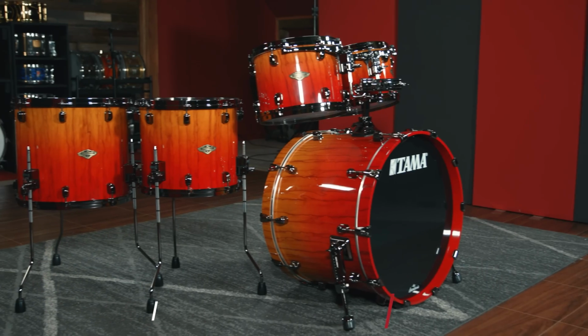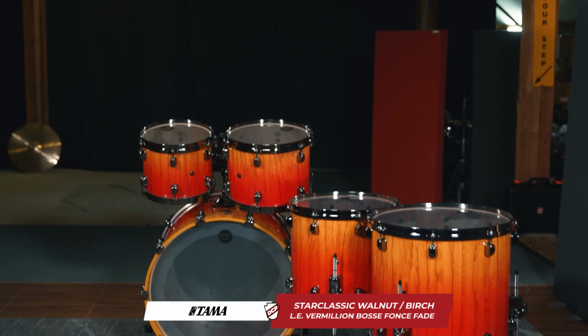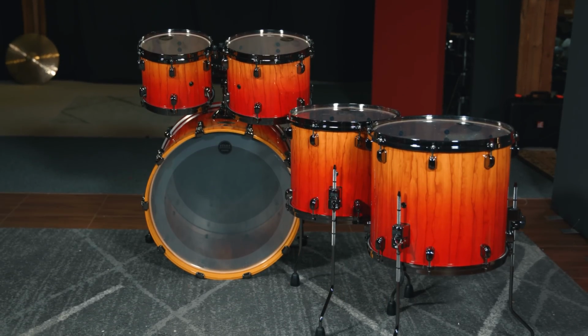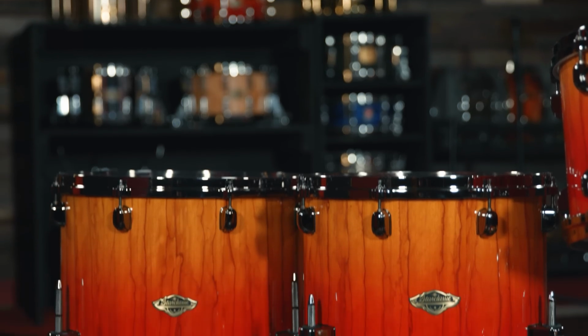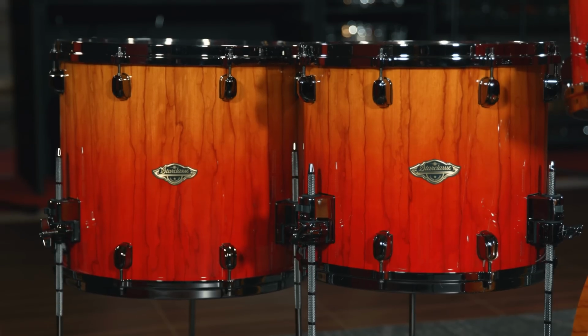They wanted to do an exotic finish as well. This is also a very limited kit. This is the Vermilion Bois Foncé Fade, but it might be Bosse Fonce, I'm not sure. If you want a nice exotic looking finished drum set with this black nickel hardware, Tama does it right.